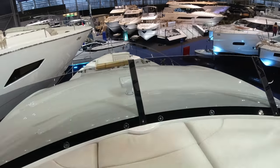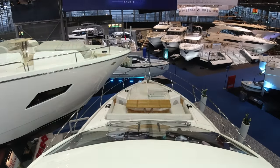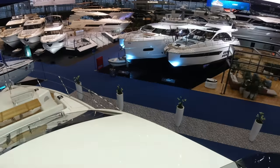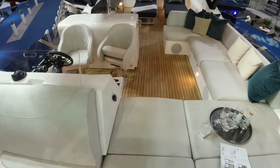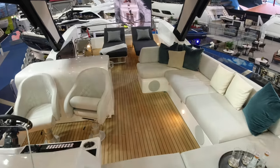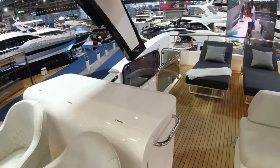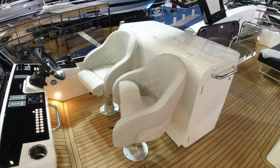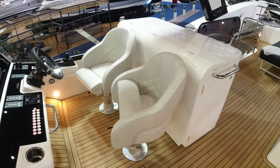We'll just take a look up forward from a different angle. It's a big flybridge, plenty of space up here for 10-12 guests with ease, but equally not intimidating if you're running as a husband and wife team.